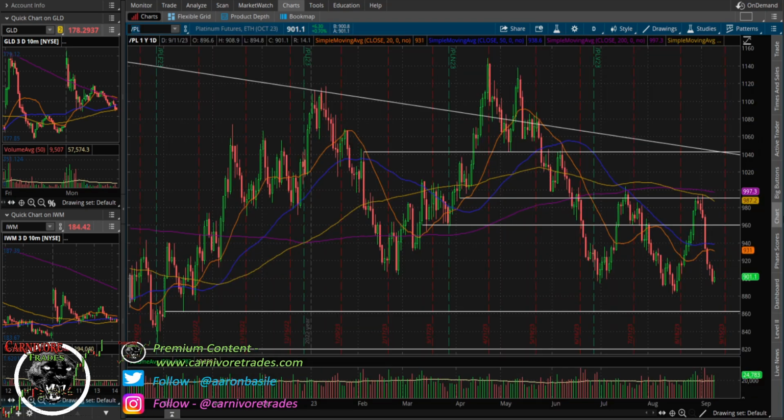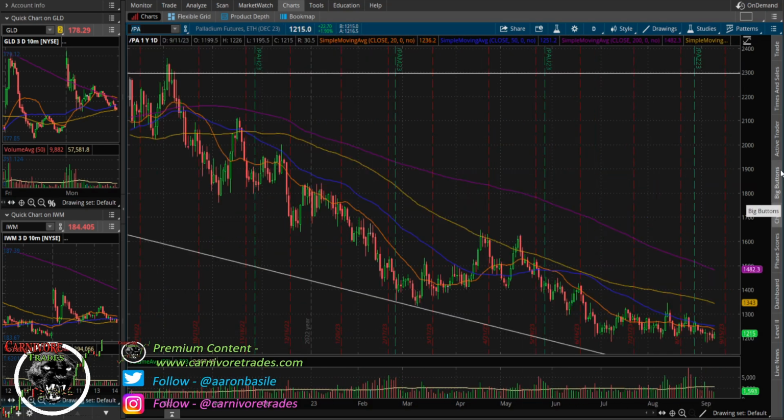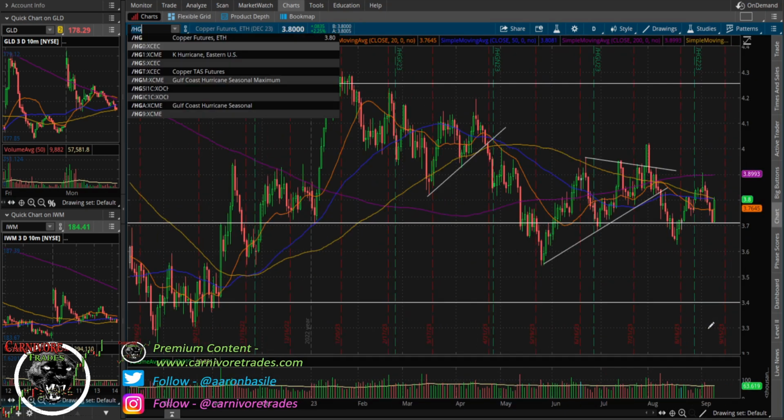And then platinum pulling back very sharply as well. I don't think this area holds. I do think it wants to get down into 850, 860 into this little box here. That's going to be a level I'm very interested in platinum at. And then palladium continuing sideways here. Nothing really to update there.